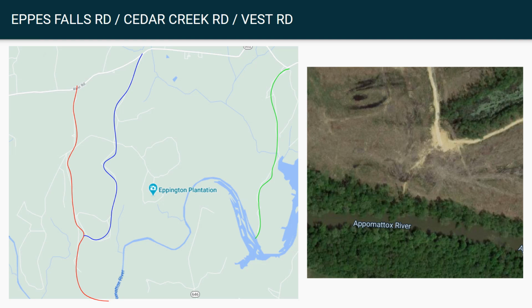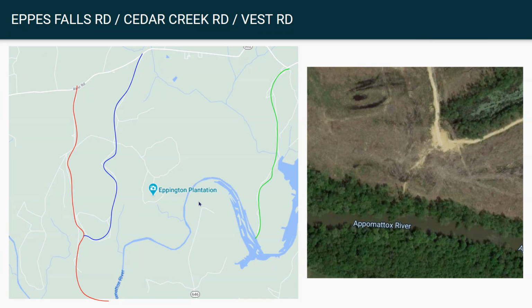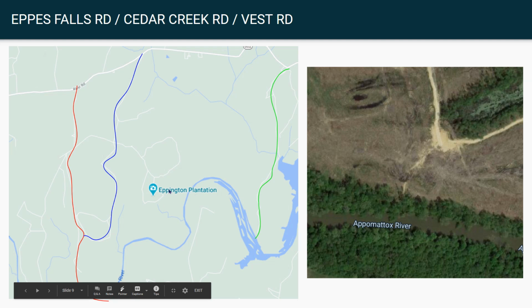So there's something called the Eppington Plantation, and likely somebody had the last name Eppington that owned this land years ago. And here's a plantation, and it's a tourist attraction, so people can go here. That's why there's a location there. Question is, can you go this far? Because you can see on Google Satellite that the trail goes, or the dirt, it's a dirt road, and it goes here, and then there's a little part that leads to the river right here.